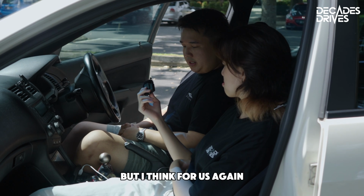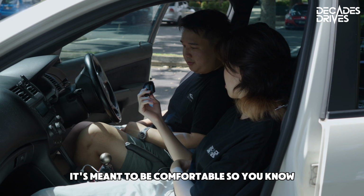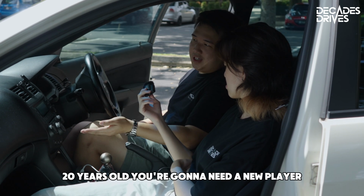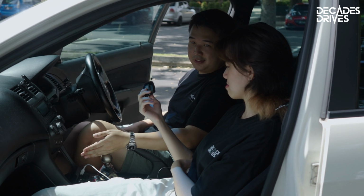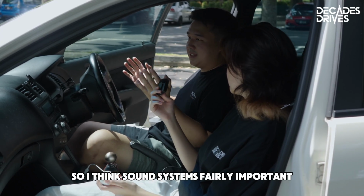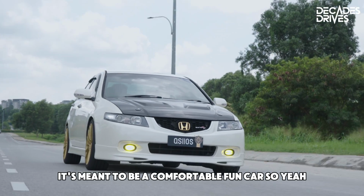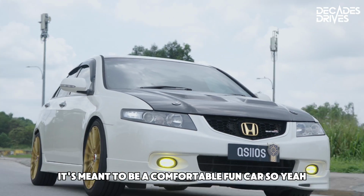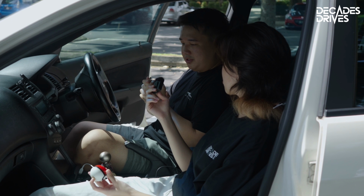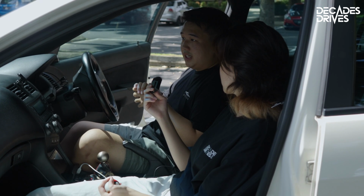Yeah. But I think for us, again, it's meant to be comfortable. So 20 years old, you're going to need a new player, right? You're going to need some decent tunes. So I think the sound system's fairly important. It's not meant to be a race car. It's meant to be a comfortable, fun car. So yeah, good music, comfortable. It's not excessively loud in here.